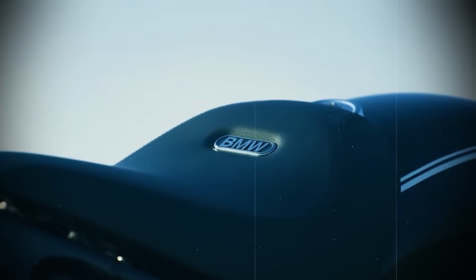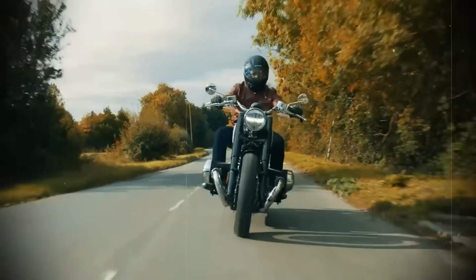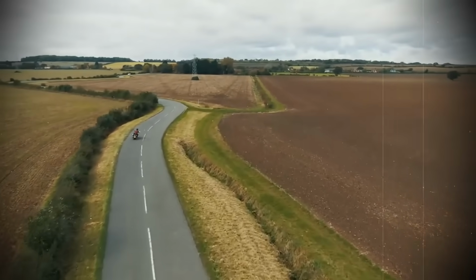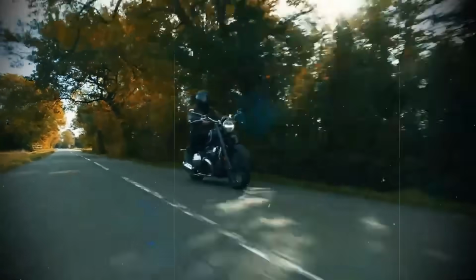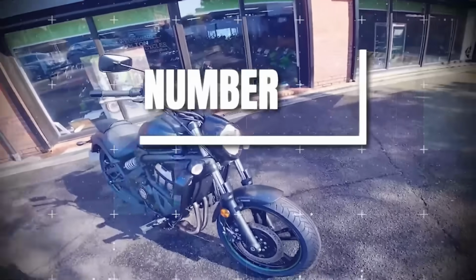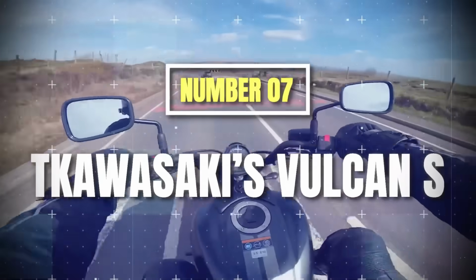Now, R18s are being sold for as low as $10,000. That's a massive drop from its original price tag. But even at that number, most buyers know better, because a discount doesn't mean value. It means nobody else wanted it either. And just when you thought things couldn't get heavier, Kawasaki's beginner-friendly cruiser proves that even lightweight legends have their expiration dates.